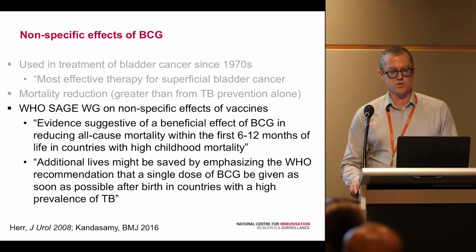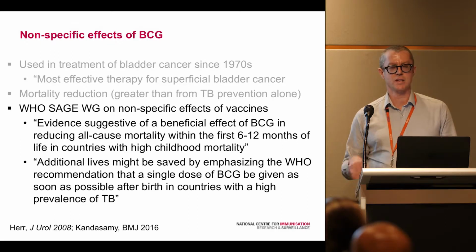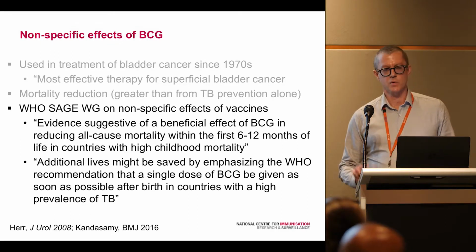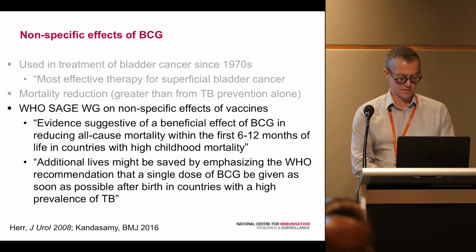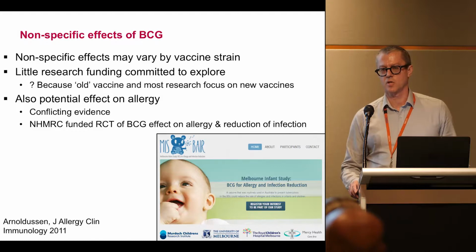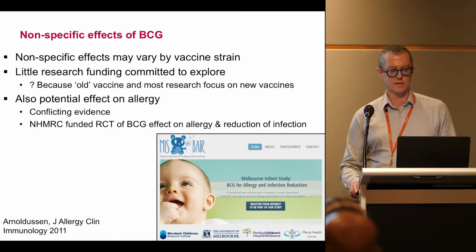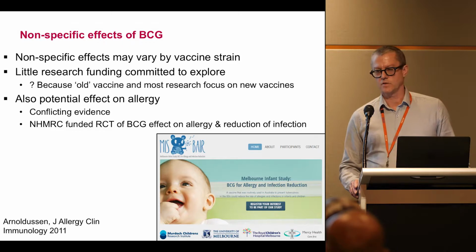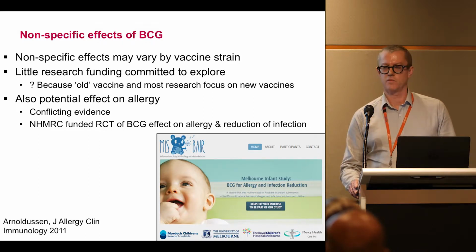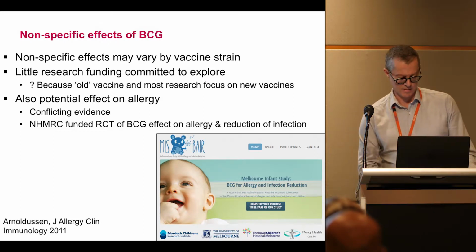There are also potential non-specific effects of BCG in terms of reducing allergy. However, there is conflicting evidence in this space. And interestingly, there's a large NHMRC funded randomised controlled trial run out of Melbourne, which is looking at the effect of BCG on allergy and infection. And that's called MISBEAR.